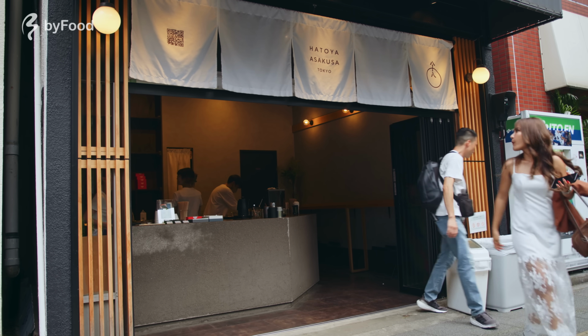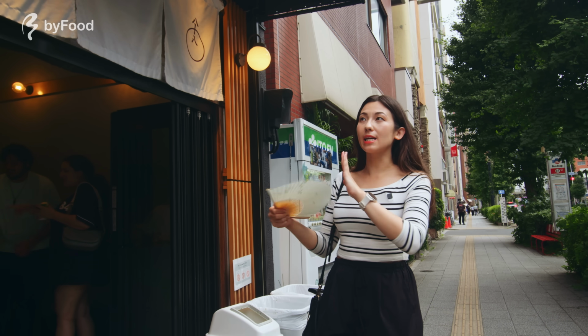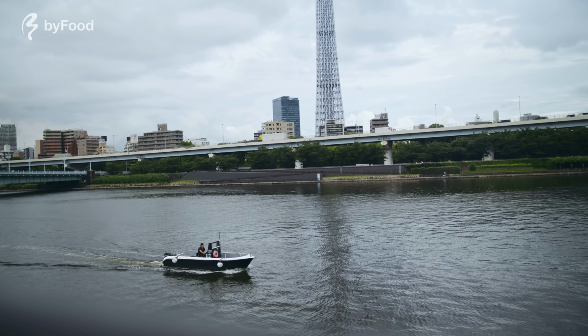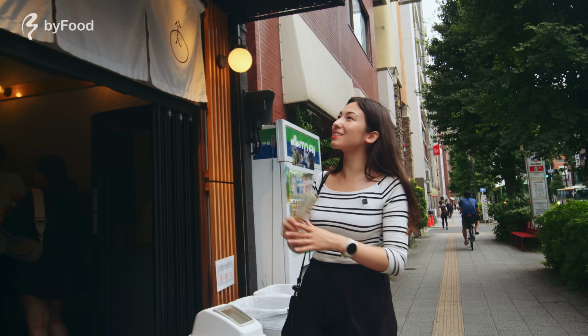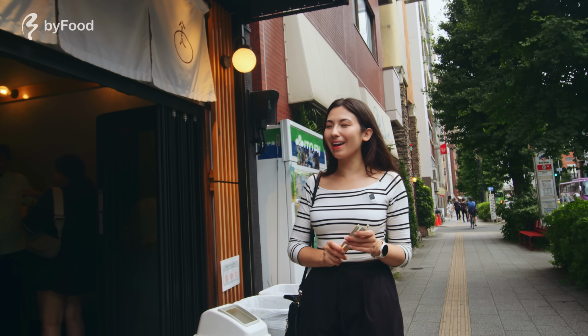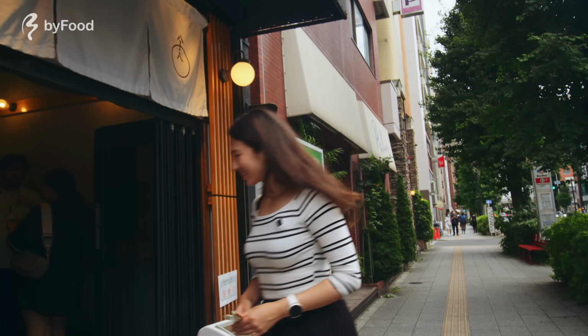Asakusa in 2023. And what's cool about this building is that they actually renovated a very old house right next to the Sumidagawa River in Asakusa, and it's a 70-year-old house that was made without using any nails. So they reformed that into this kind of historic building. And I think it is time for us to try this viral matcha latte. Let's give it a try.